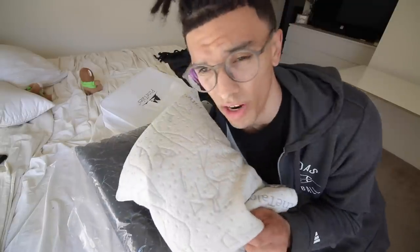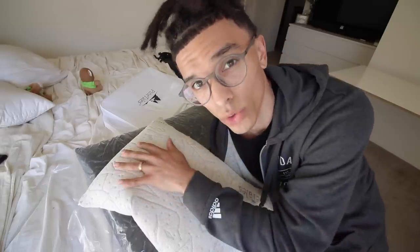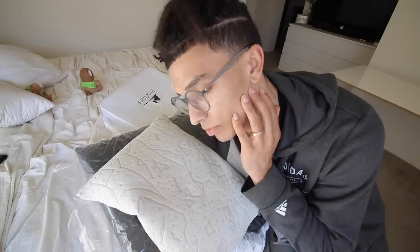Now, I know a lot of you probably use a silk pillowcase. Don't use a silk pillowcase. For me, silk pillowcases kind of build up heat. This does not build up heat. This stays cool all night and it keeps your head in a nice position. It doesn't put a lot of pressure on your dreadlocks, so your dreadlocks aren't going to turn out flat. And overall, it's just a great pillow.